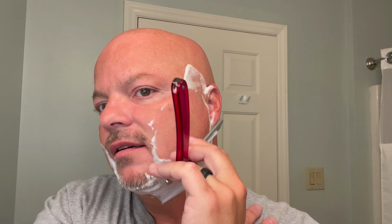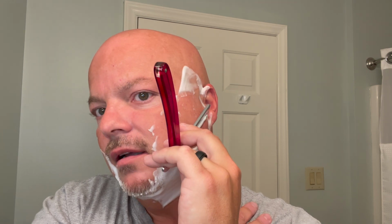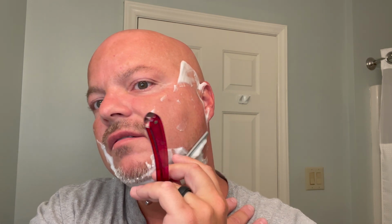And these Kismet blades are fantastic, I think. They've done very, very well for me. I enjoy using them a lot. Just feels like buttering toast there, or sounds like it, I should say.